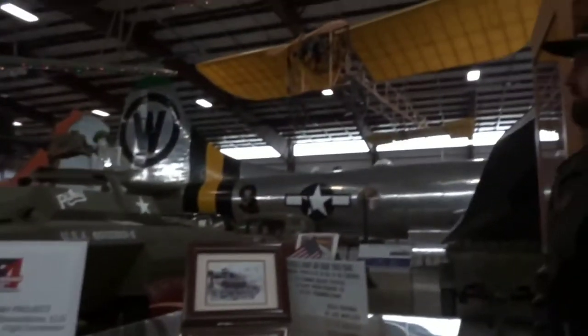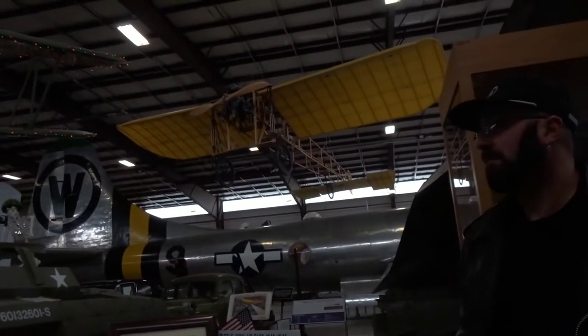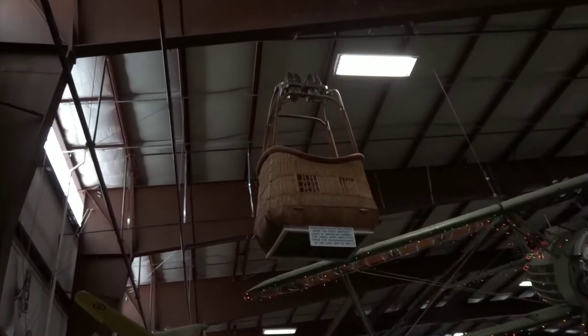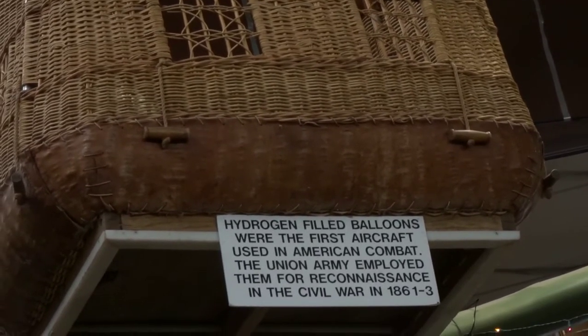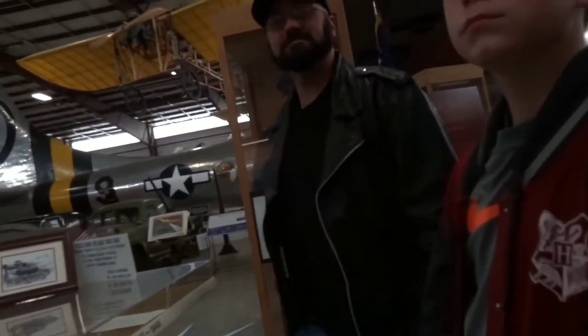The B-29, Peachy, is our queen of the deal here. It goes literally the length of this building. There's also a big helicopter that actually helped rescue Alan Shepard. Oh wow, and it's got the markings right up there and everything. But anyway, most people head this way.